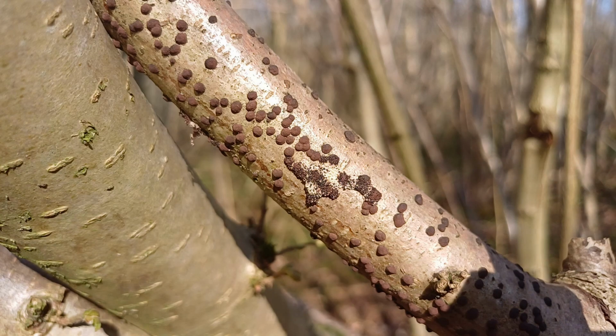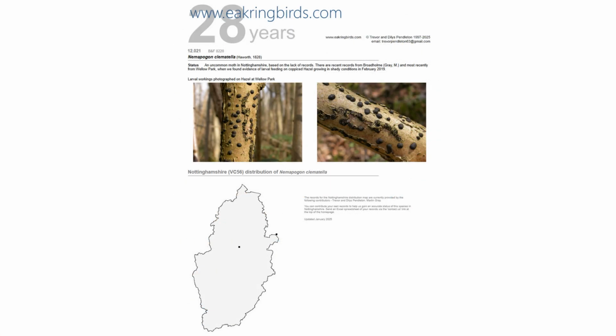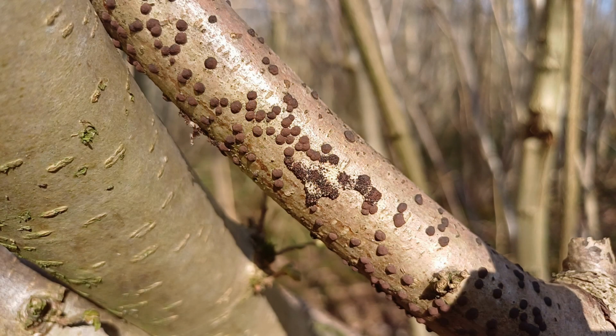It's supposed to be, and is considered by most of the books to be, widespread, but there seems to be few records. And indeed there are probably fewer records of the immature stages than there are of the moth itself. From what I've read on the website, this record here from Wellow Park in 2019 and now 2025, and a record from Broadholme from Martin Gray's garden, are the only modern records of the moth for Nottinghamshire. Whether it is very rare or uncommon in Nottinghamshire, I don't know. I would say that it's more likely that people aren't looking for these signs.